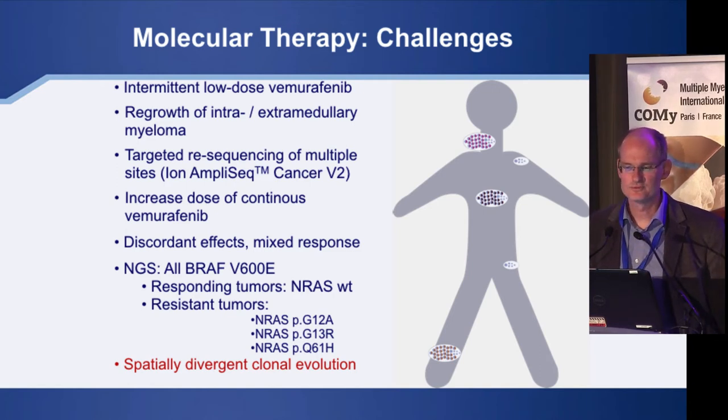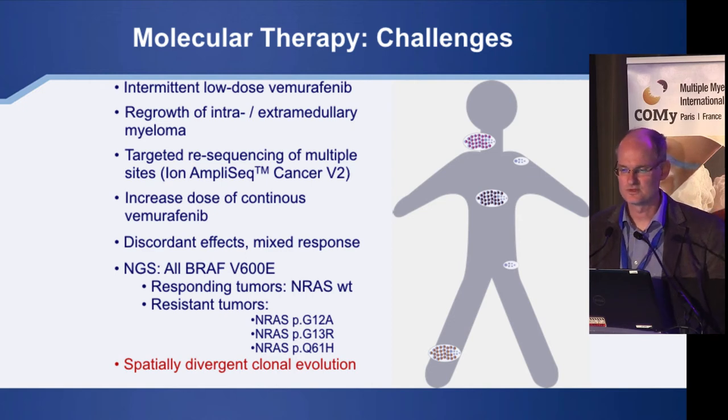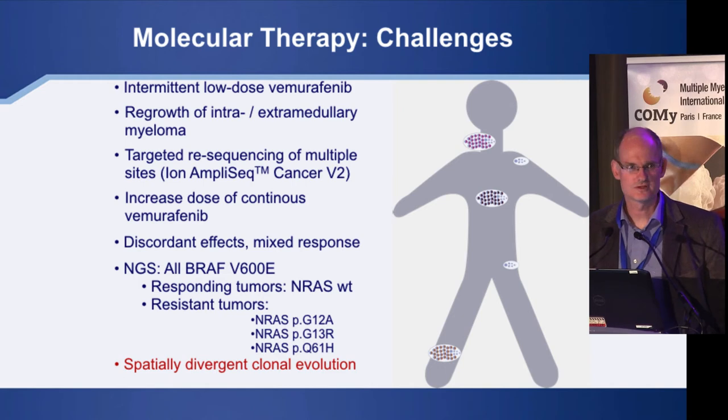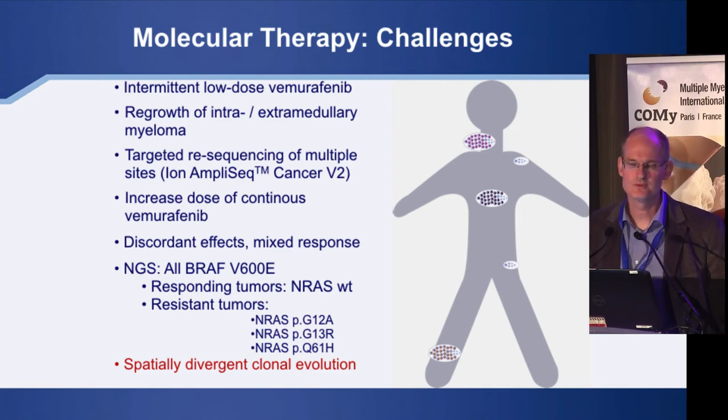In this case, of course, we stopped vemurafenib and switched to bortezomib and dexamethasone, which we thought the patient could still stand. And what we saw was that the NRAS-mutated, BRAF-mutated lesions responded nicely to bortezomib, but the ones that were NRAS wild type did not respond at all. They just grew back again. So, of course, we had to combine therapies in this case, and we could help the patient for another more than 6 months in remission.